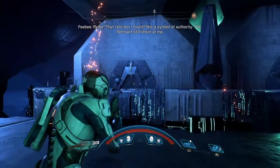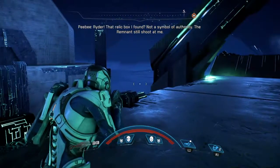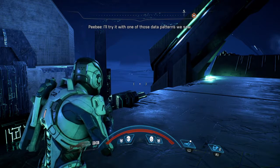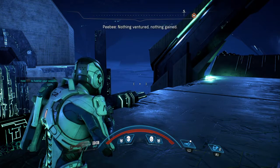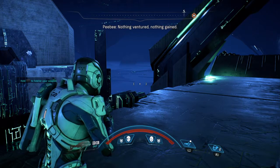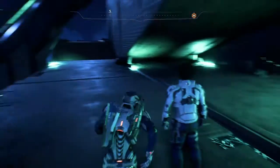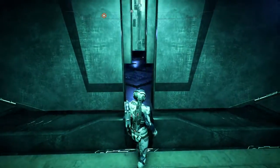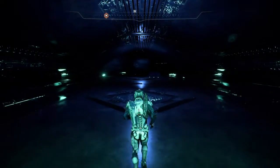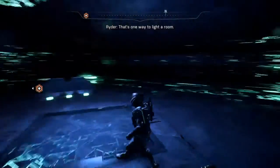Ryder! That relic box I found? Not a symbol of authority! The remnants still shoot at me! I'll try it with one of those data patterns we saw. Is that a good idea? Nothing ventured, nothing gained. That's one way to light a room.